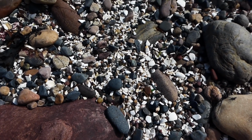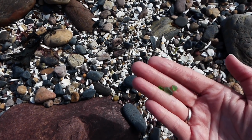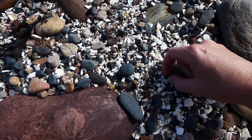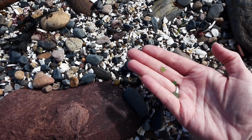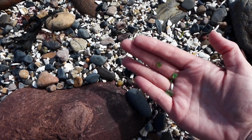Well, we're finding lots of tiny pieces of sea glass, like these. There's another one here. It really is tiny. And I might have an idea what to do with tiny pieces of sea glass on Sunday.